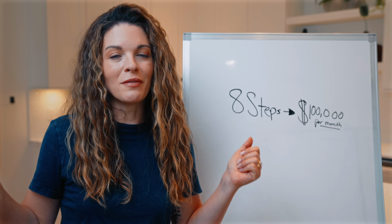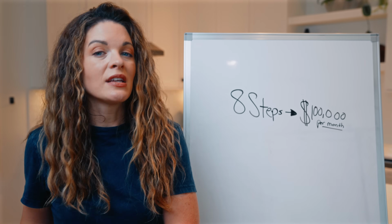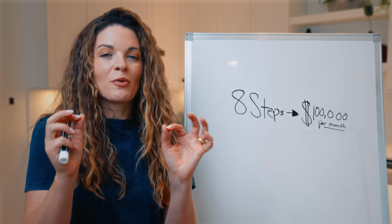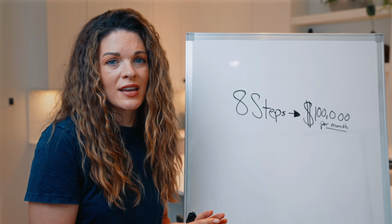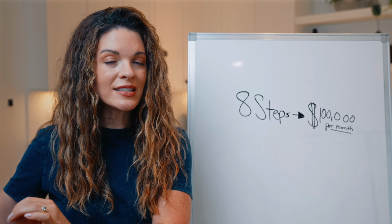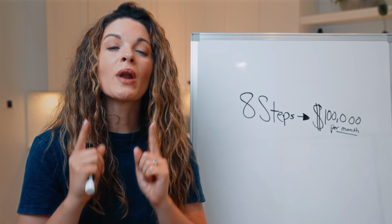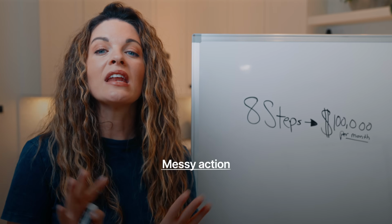Sound good? Cool. Okay, so the difference between those success stories and the people who stay stuck, this is very important to understand because you can have all the items on this list, but they succeeded because they followed this 8-step checklist, whether they knew it or not, in the right order. And they took what I call messy action instead of waiting for perfection.